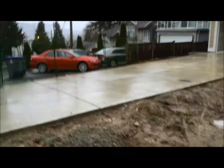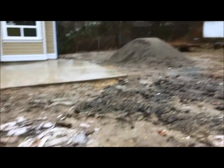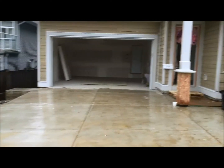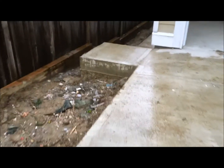We just cleaned up all this mess here. As you can see, this is drywall pieces we're going to leave there. All the footings are stripped. Cleaned the inside of the garage. We cleaned the front half of the house, what the owner wanted. I stripped all these footings in less than 45 minutes.